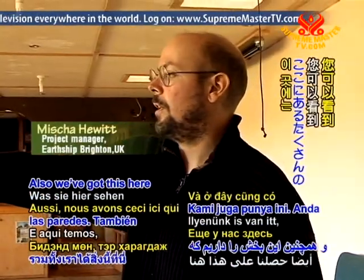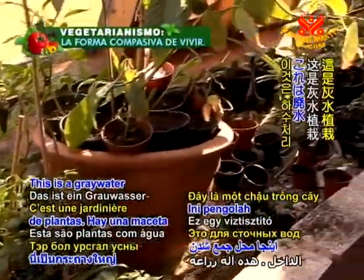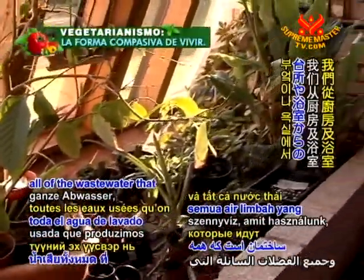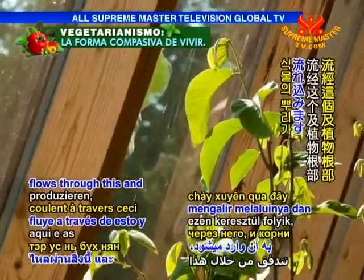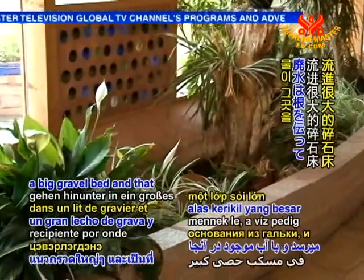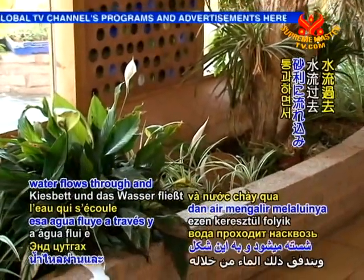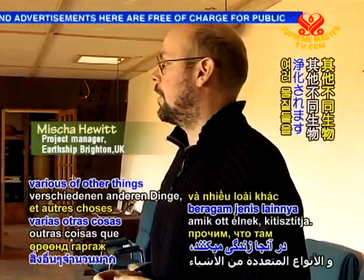Also, you can see this trough with all of these plants in. This is a grey water planter, and all of the wastewater that we're producing from the kitchen and the bathroom flows through this, and the roots of the plants go down into a big gravel bed, and that water flows through and it just gets cleaned up by all of the microbes and various other things that are living in there.